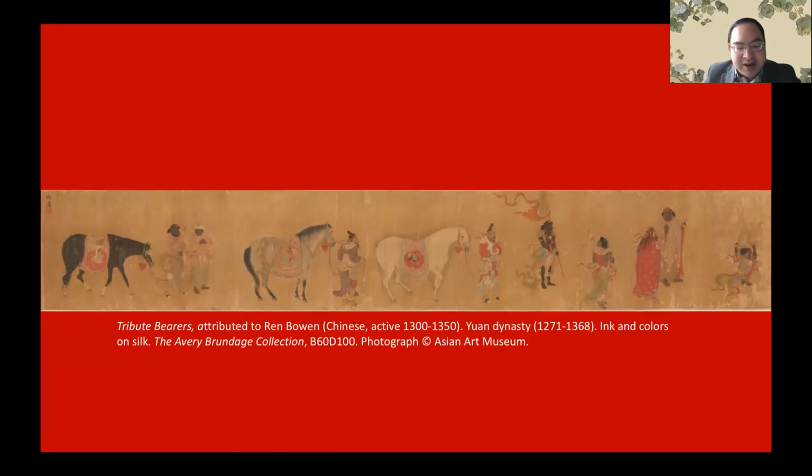Here, I would like to show a horizontal scroll that depicts a procession of foreign envoys presenting tribute to the Chinese imperial court, and such images served as a historical record of diplomatic links between China and the West. And the technique started from the Kucha mural painters and was introduced by Yuchi Yisheng, also seen on this long hand scroll.